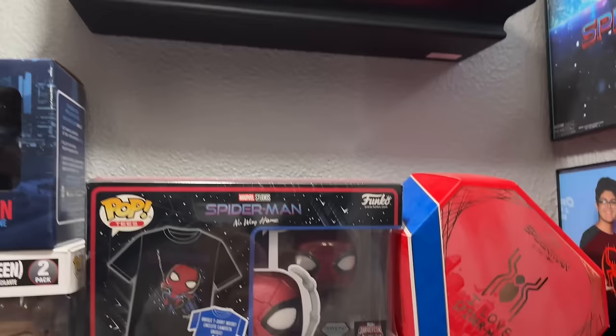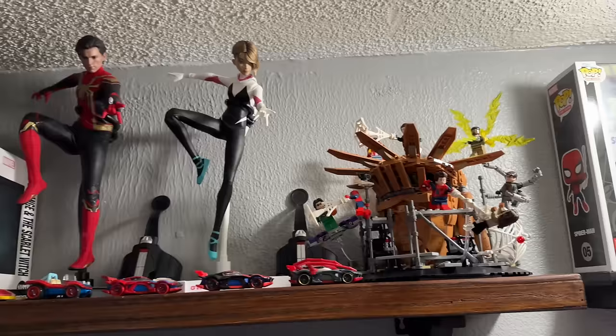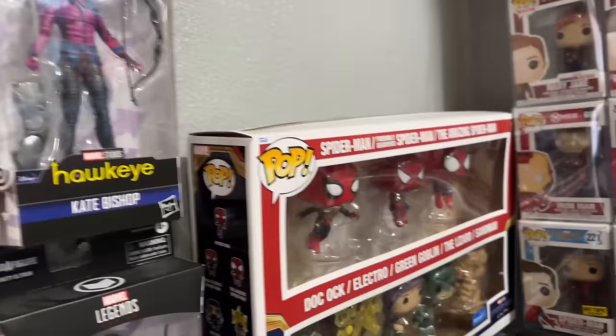You get the idea. I bought these frames for the pictures from San Antonio Comic Con from the last vlog video I did. Not the one I uploaded a few days ago, but back in July. There's some figures up there, pretty cool stuff. Hot Wheels also, see, that's what I was talking about earlier. More autographs, Marvel Legend figures, Spider-Man, Funko Pack, Lego. We have the Daily Bugle on the desk here.